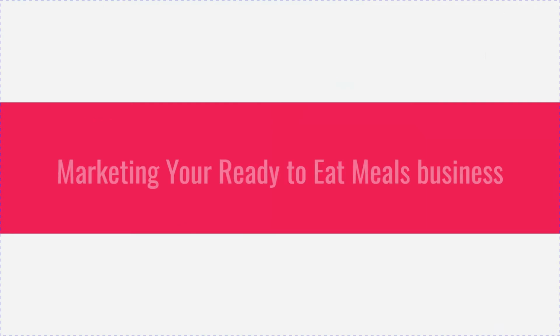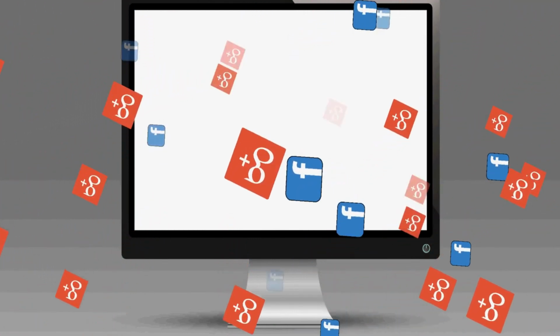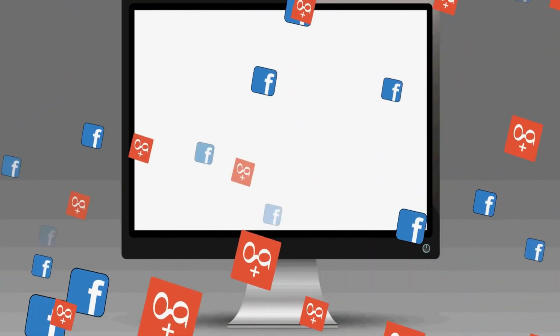Number 3, start marketing your business. There are many ways in which you can market your meals-to-go business, and many of these methods are absolutely free. Your marketing strategy can focus on the following: word of mouth by neighbors and friends, digital marketing through social media such as Facebook and Instagram, leaving flyers and posters in nearby offices, schools, or residential areas.